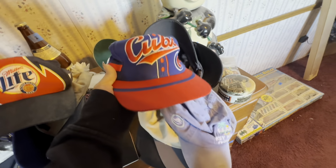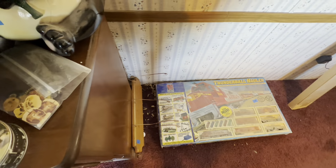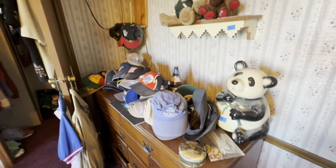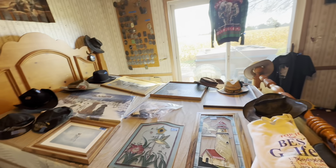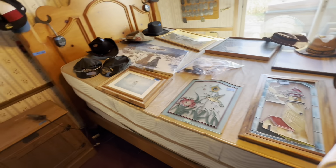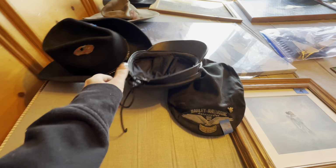I go back upstairs, and I did really well with hats at this sale. I kind of wanted to go back on half off day, but I ended up going out of town. So everything's full price today. Hats are $5, and I pick up some really good ones. I don't know much about hats, but Google Image is my best friend. I did look up these hats. I couldn't find any really good comps.